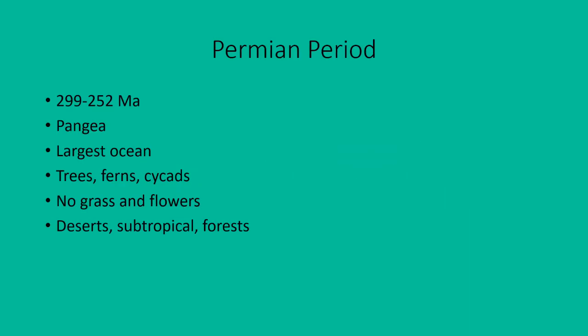First off, we should start out with what the Permian period is. The Permian period is in the Paleozoic era in the geologic time scale, which I'll show in a minute. The Permian period was around 299 to 252 million years ago. So in that time span in Earth's history is when the Permian period actually happened.